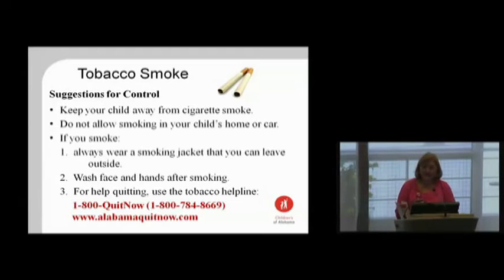We know that smoking is something that's hard to stop. It's a very addictive habit, and we want you to know there's help if you're at all interested in stopping smoking. To seek help, I would encourage you to do that.